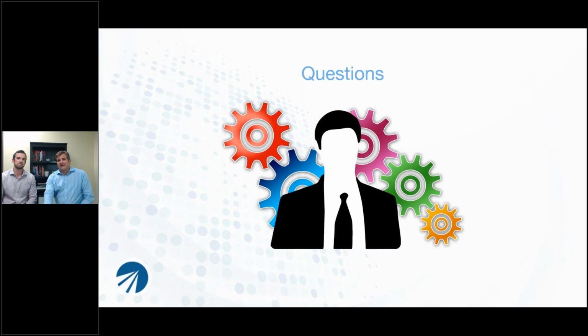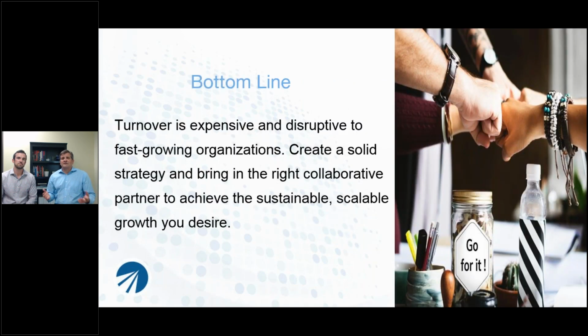At the end of the day, turnover is expensive and disruptive for fast-growing companies. We all know that. We all feel that when that person comes in and leaves, or that person you have to give a notice that you no longer want on your team. But it's through truly a collaborative effort between the right professionals and coaches, like you would as an athlete, to help build your business both on the recruiting side and the executive development side to allow you to truly build that scalable, profitable business that you desire and help your dreams come to reality.